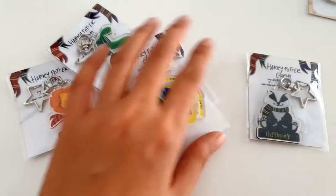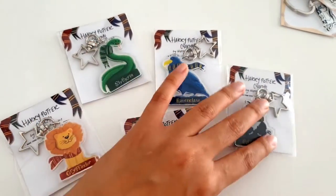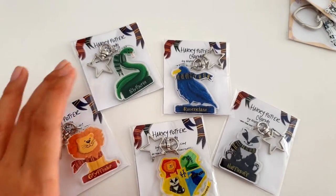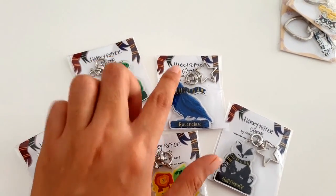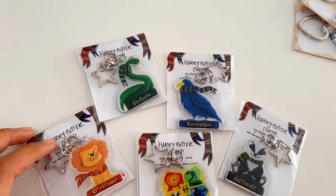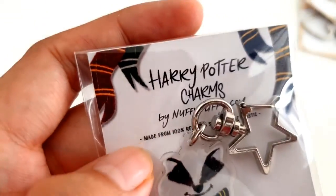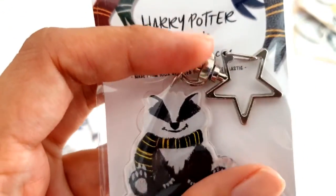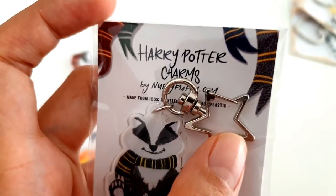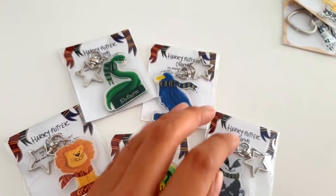Look at that. Okay, so the words are a bit covered, but I kind of like them as it is. Because what I want the people to see is just the Harry Potter thingy. But once they open it, they can read that it is 100% recyclable plastic. I mean, it's made from recycled plastic. So this is what I want them to know.